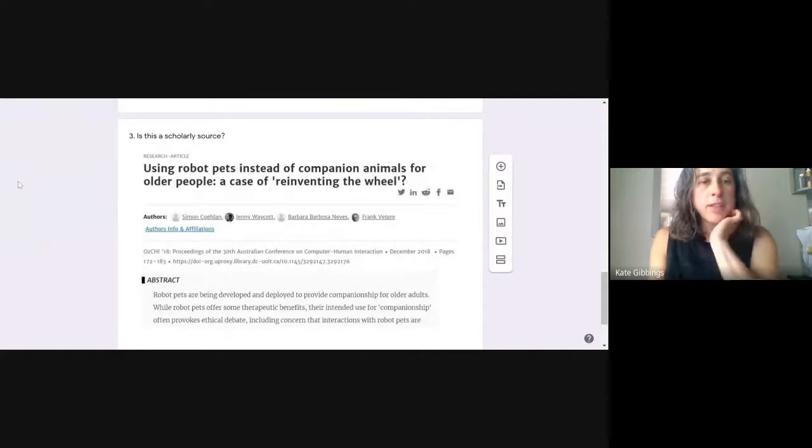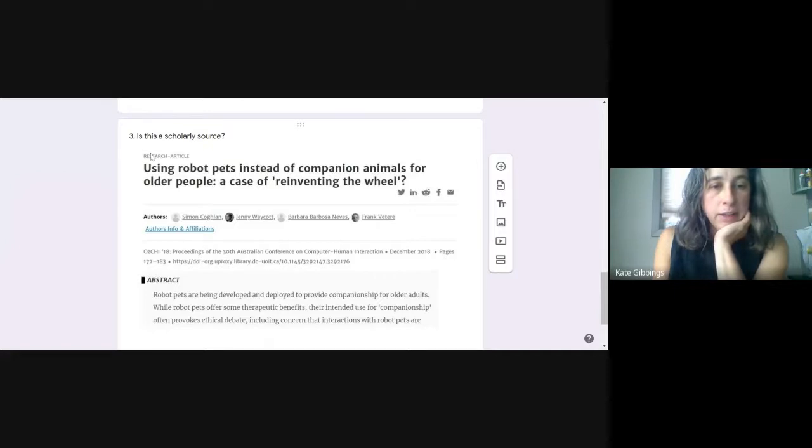I think especially because this is not a PDF, this is just something I copied from the website. It does have more text. It does have the abstract, which is a summary of the article. Those are both clues that it could be scholarly.